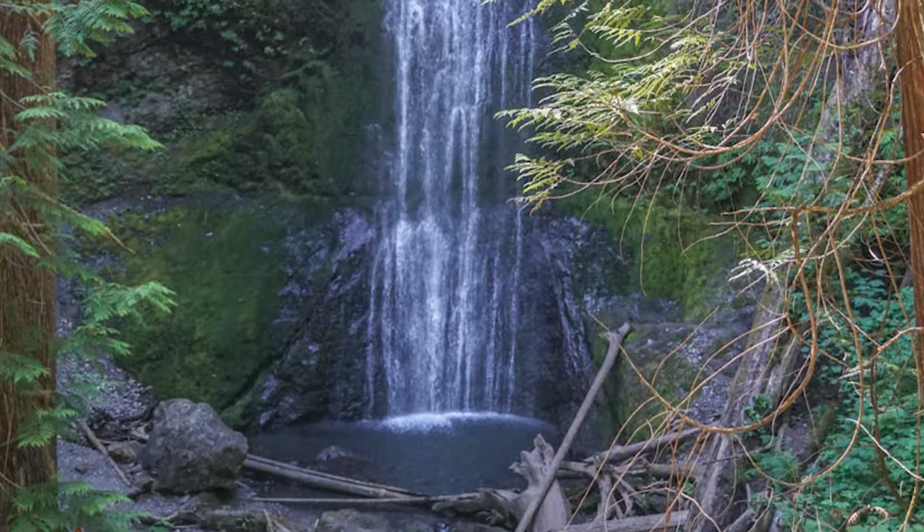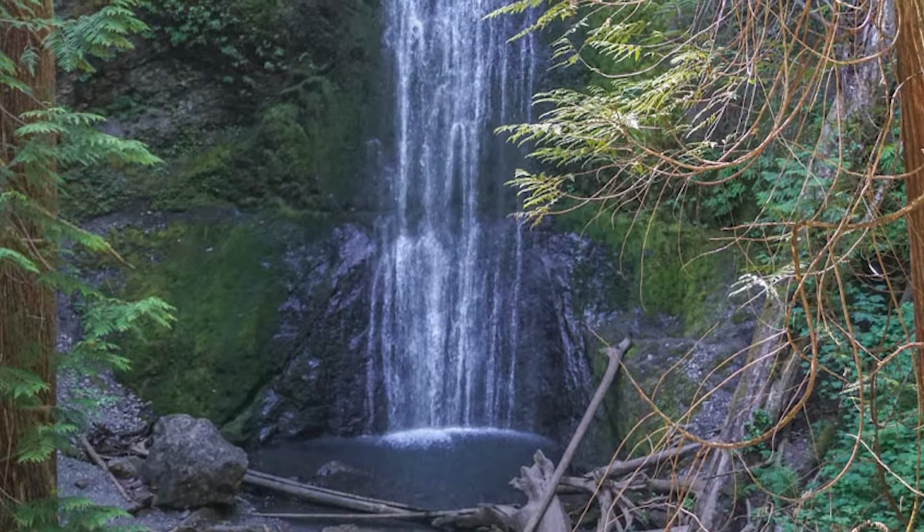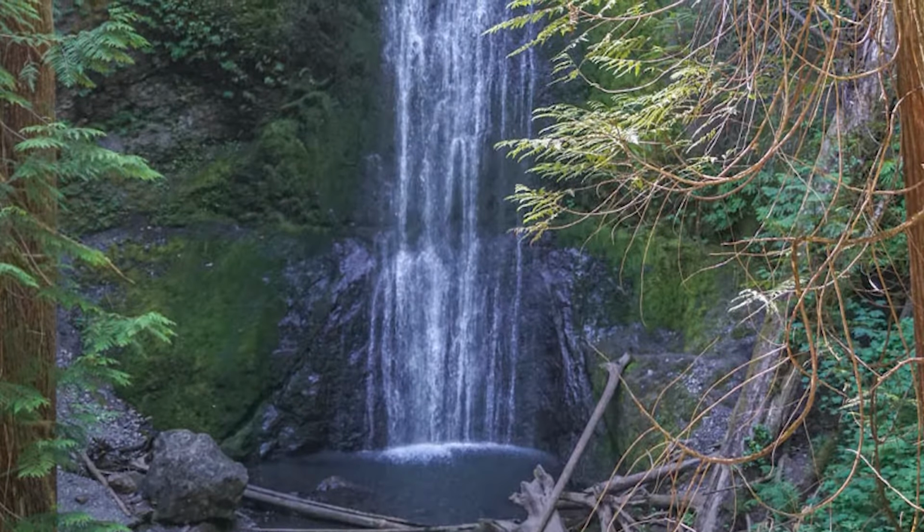The hike is 1.8 miles round trip. It's about 200 feet of elevation gain. You'll get most of that elevation gain at the very end as you're making your way up to the viewpoint to see the waterfall. The rest of the trail is mostly flat as you follow the trees and then get to the creek, and it's so beautiful. It's a really great family-friendly trail.